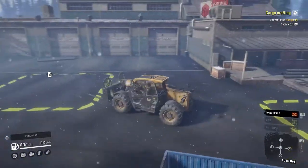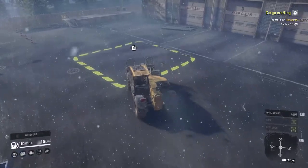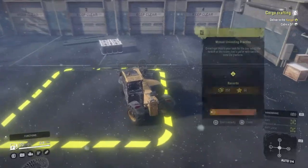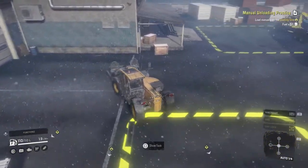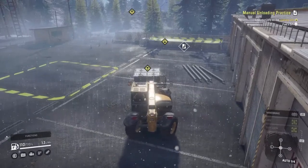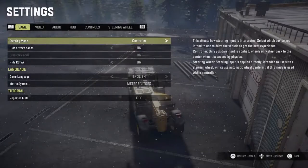So this guy, this is a forklift. And it lets you pick things up. So, we've got a task here of manual unloading practice. So, I'll execute that, and in fact, I'll even do it. So, what this is I need to practice, and it does take a bit of practice. I need to get this guy and put him on that loading spot there.